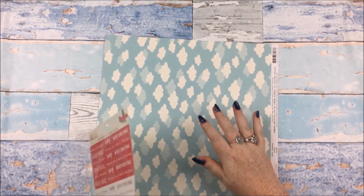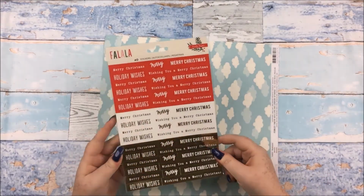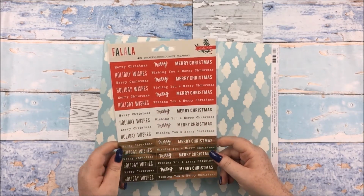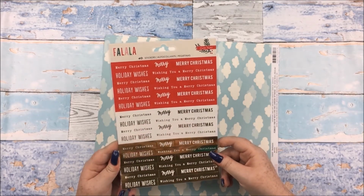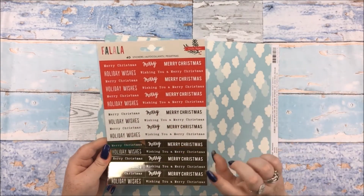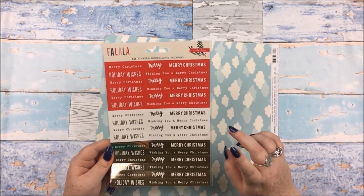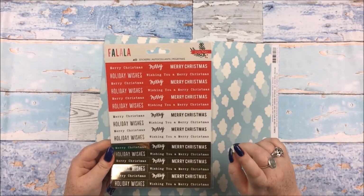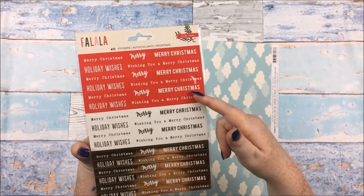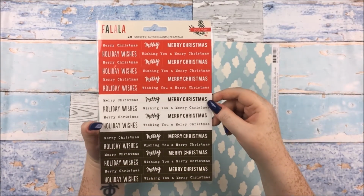So not in any particular order, and I can't remember all the prices for sure, but everything was at least half price. So I got these sentiment stickers from the Create Paper Fa La La range. By the time I saw the Facebook sale, pretty much all of the Christmas stuff had gone, which technically is a good thing because I've got so much Christmas stuff already. So I just grabbed these because I was lacking in sentiments for Christmas cards and stuff, and they were £2 or £2.50. I'm leaning towards £2. I can't remember, but yes, they're very pretty. Got red and gold foil on white and white on gold foil, so super, super pretty ones there.